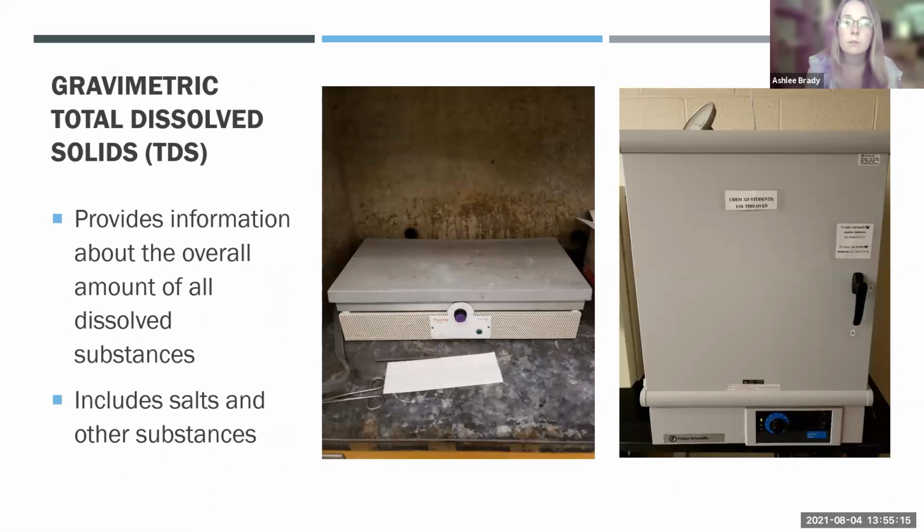We use gravimetric total dissolved solids, or TDS, and this provides information about the overall amount of all dissolved substances in the water, which includes salts and other substances like debris and stuff like that. But this first image is a large hot plate. So we take 100 milliliters of filtered sample and we put it in these ceramic weigh bowls, which are then set on this large hot plate at 250 degrees Celsius. And once almost all of the water is evaporated out, except there's enough left to cover the very bottom of the bowl, they are then transferred into this oven to finish the evaporation process. And then they will be cooled and weighed.